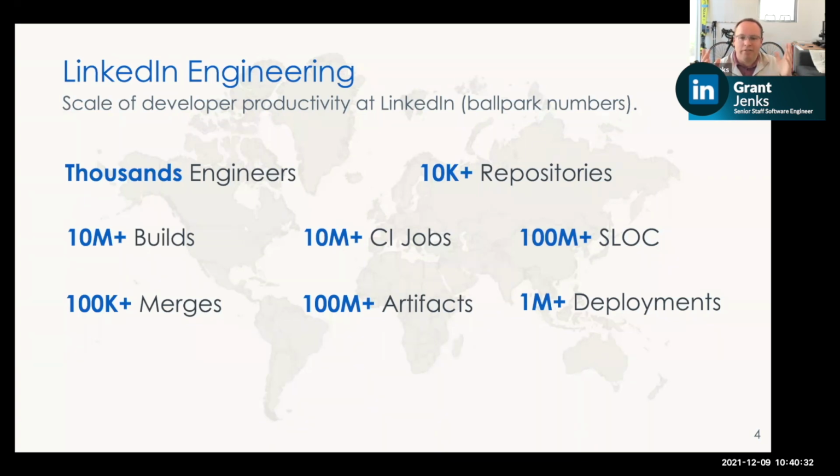As I said, we have this huge ecosystem of development. On this slide, you'll see we have 10,000 repositories. Some of those repositories do hundreds to thousands of check-ins per day. Some of those repositories will do 1 check-in per year. So we've really had to design our systems to scale LinkedIn's development to handle that wide variety of use cases. And that's kind of how we address some of the flakiness that we see in the CI pipeline.